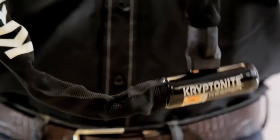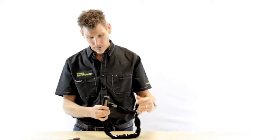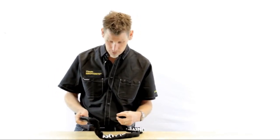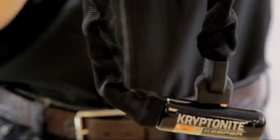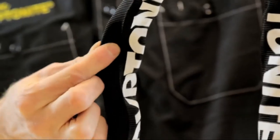The beauty of a chain is that it combines the strength of a U-lock with the flexibility of a cable. The Keeper 785 comes with 2 stainless steel keys. Register those online, so if you lose them, we can replace them. The end link of the chain actually fits into the head of the lock, creating a super secure system. This chain is 33 inches, 85 centimeters long, and is covered in a thick webbing that protects your bike.